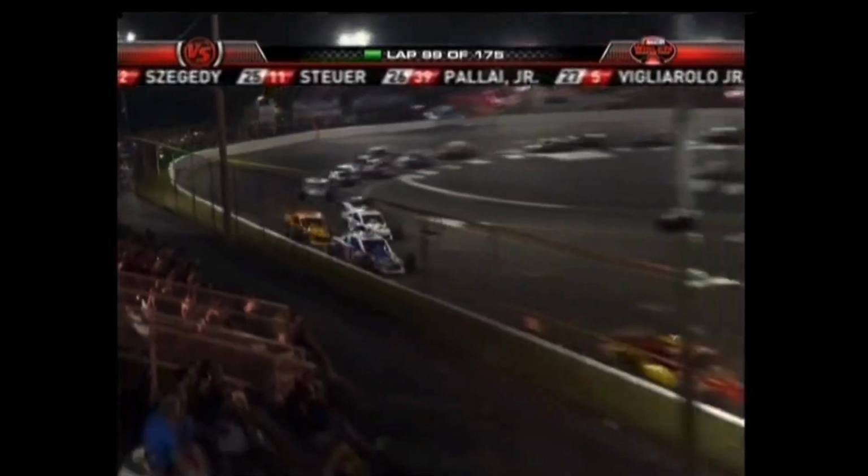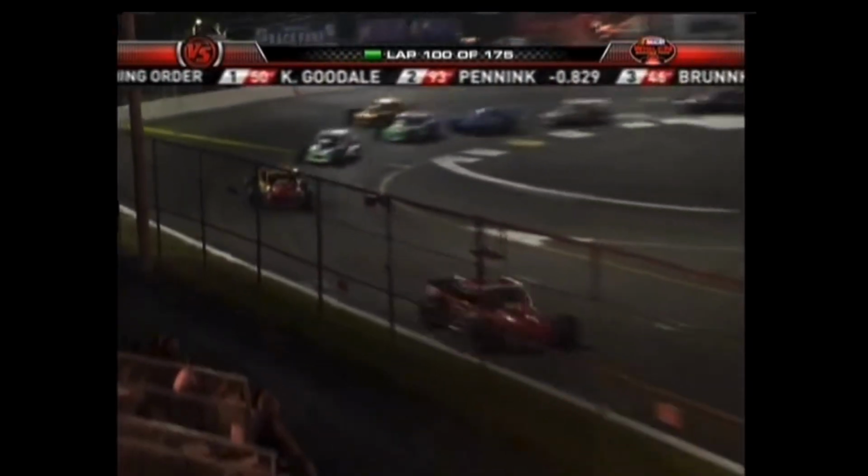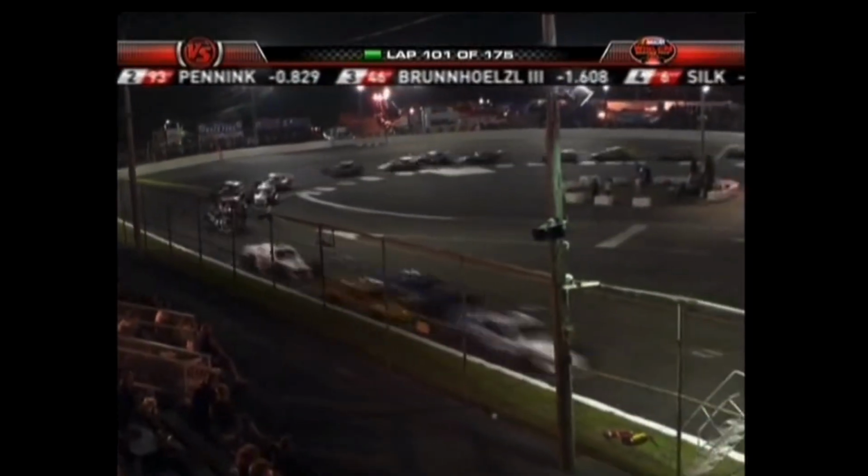Oh, yes. Let me tell you something. Oh, Ron Silk said, you know what, I need a little more room here. Excuse me, mind if I play through with a bulldozer? I think that's what he did there. And now we're starting to see the track really get some time on it. The tires get some time on them, and you're seeing more and more slippage than you've ever seen.